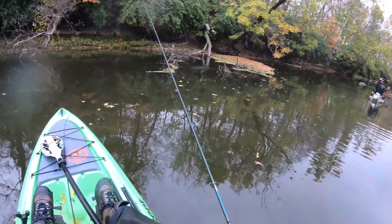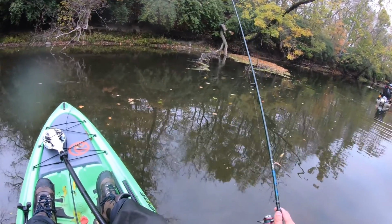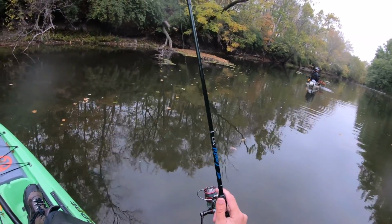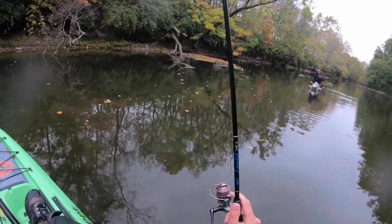He didn't even tug on the line. I saw the line moving, never did. And you're just basically kind of tight lining it. You're not really even moving it very much. I'm just dragging it. I want to feel the tick, tick, tick of the bottom.